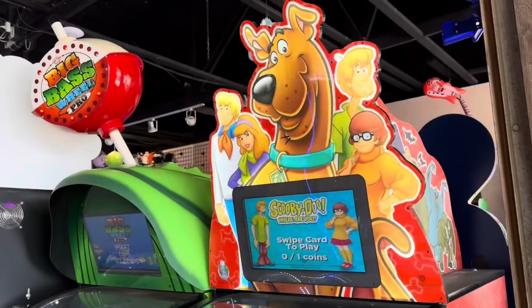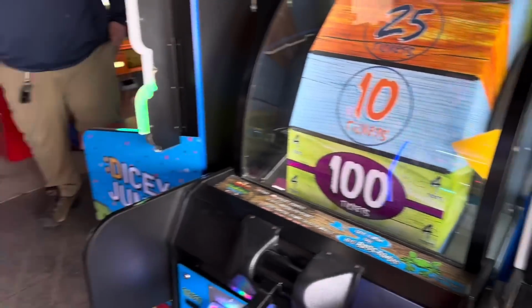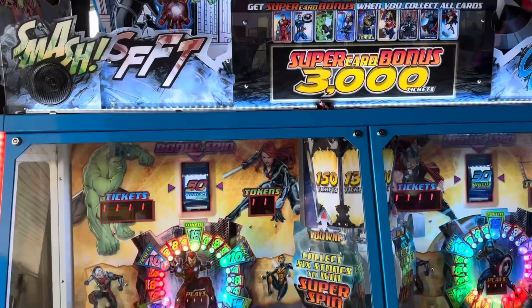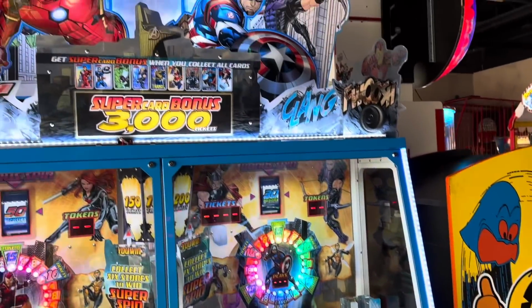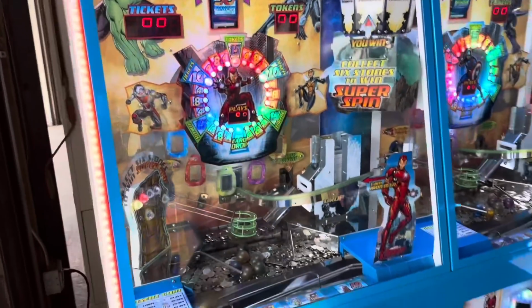Scooby-Doo. It's like a ticket game. And the Avengers, they did have a DC, like these machines are like $34,000. I was so focused on Pac-Man. That is just crazy, what some of this stuff costs.